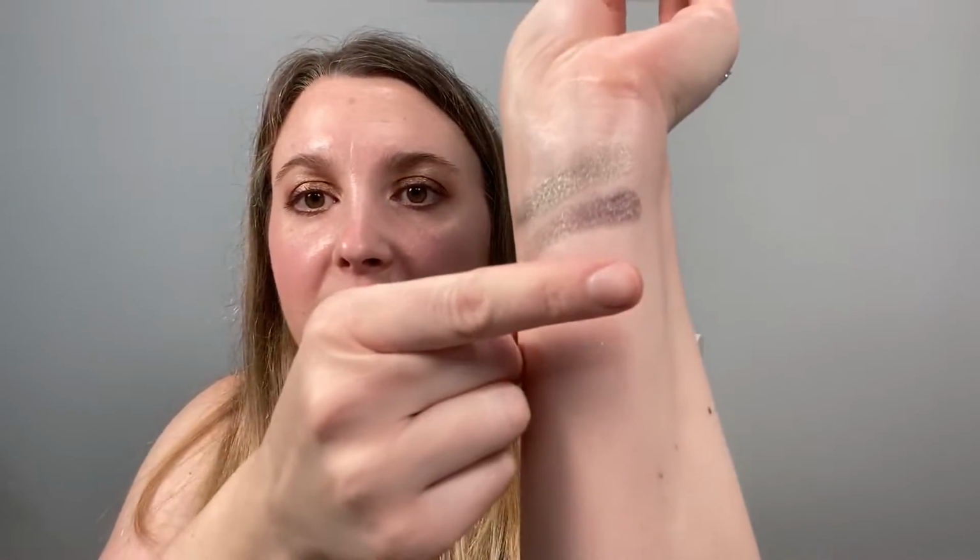This is 83 Illusoire, and it's a beautiful purple. Again, another one of my favorites. Then we have 82 Emerveille, I'm not sure how to say that. And this is a peachy shade. And then we have 81 Fantasme, and this is a super sparkly white shade.